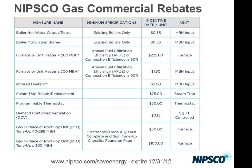There's also rebates to add outdoor air reset to an existing boiler. It does not apply to a new boiler, just existing ones only. To add a modulating burner to an existing boiler. If you put a residential furnace in a commercial building and it's at least 90%, you can get a rebate. What else? Infrared heaters are $2.50 per MBH, so that's a pretty good one. Steam traps, once again, all these programs have a steam trap component to them. $75 to repair or replace an existing failed steam trap. $50 for a programmable thermostat, assuming the thermostat is on commercial equipment.